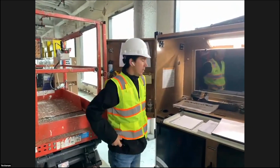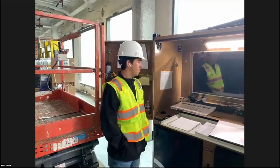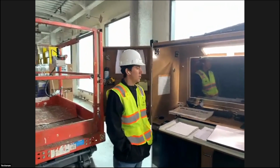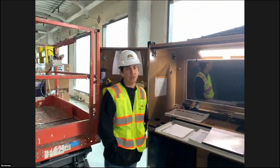So just so everyone understands the complexity of what's going on here, it's pretty intense. It's very highly complex. Yeah, absolutely. The logistics of it can get tricky when you're dealing with that kind of number.